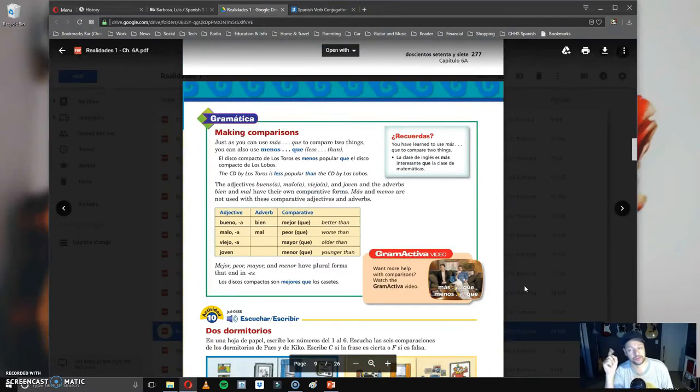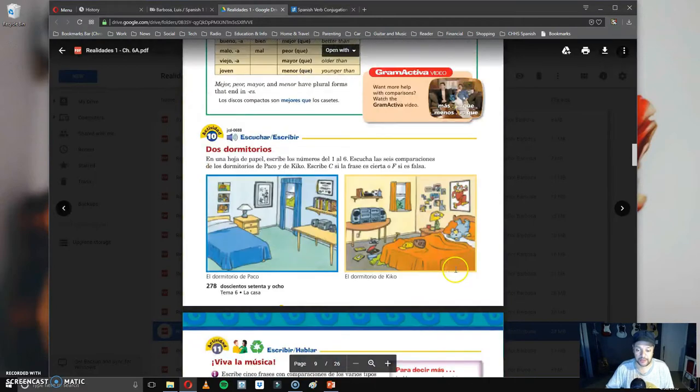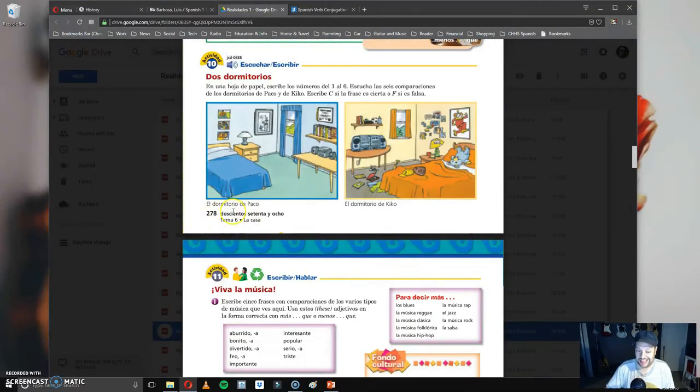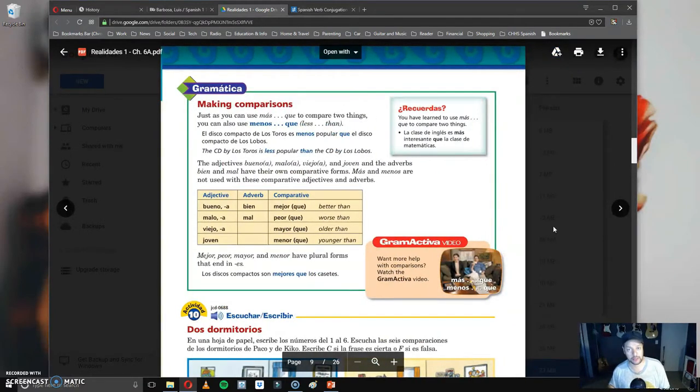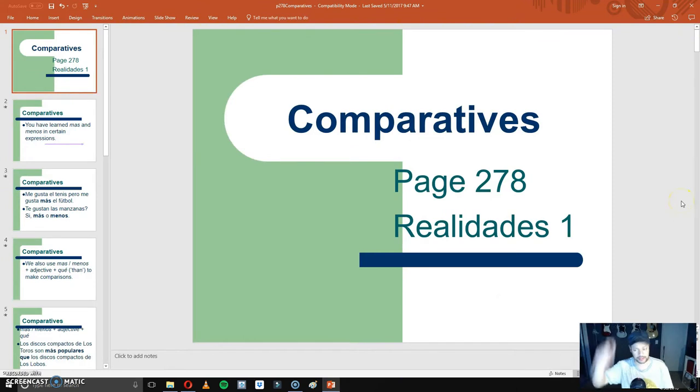But now it's time for us to turn our attention to the grammar section of chapter 6A. We're going to start with página 278, page 278, and this is a lesson called making comparisons. Most definitely, ladies and gentlemen, in Spanish you will most definitely need to know how to say that something is as good as this, or as bad as this, or maybe even better or worse, or older or younger, so on and so on and so on. Okay, so this whole thing that you're about to see is based on what you see on page 278. So let me show you the PowerPoint, and here it is.